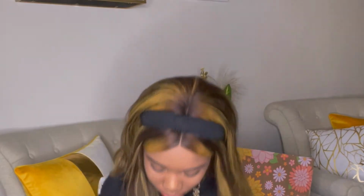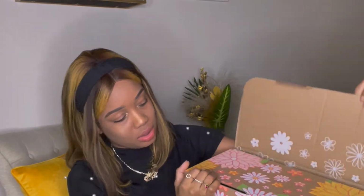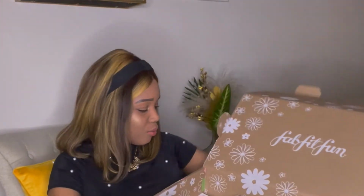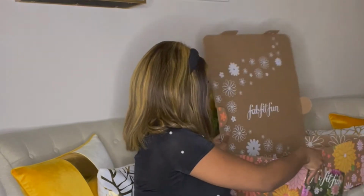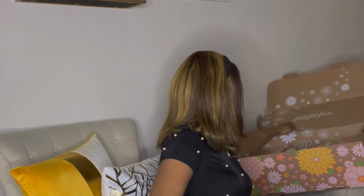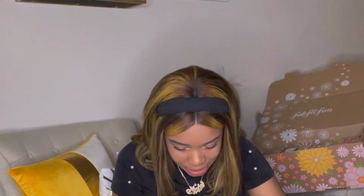Usually I get a little booklet. Hold on, let me see, what's this? Special gift for FabFitFun members only. Let me open this, because I'm thinking the pamphlet is in here. Yeah. Oh, I got more stuff in here. So the pamphlet is in here. Okay. So the pamphlet's right here. I just want to see the stuff wrap that's in here.